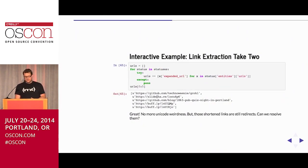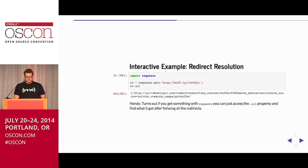So if I pick all those out with the list comprehension, it looks like, hey, these are actually a lot more plausible. None of them have the weird Unicode stuff in it. I've got a link to Groll, which is a pretty neat little Go-looking project for monitoring web apps that launched earlier, a SlideShare link, a GitHub link. But then I've got these Buffly links. So that makes me think, oh, a bunch of people are probably shortening their URLs before they put them into Twitter. So what I want to know is the most popular things people are talking about. Let's see if we can resolve that. I don't want two different links that are obscured in different ways through redirects.